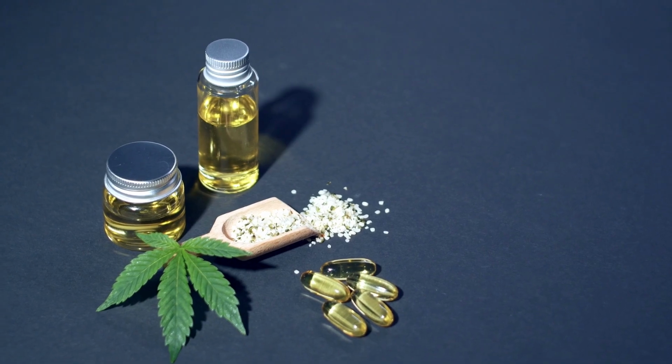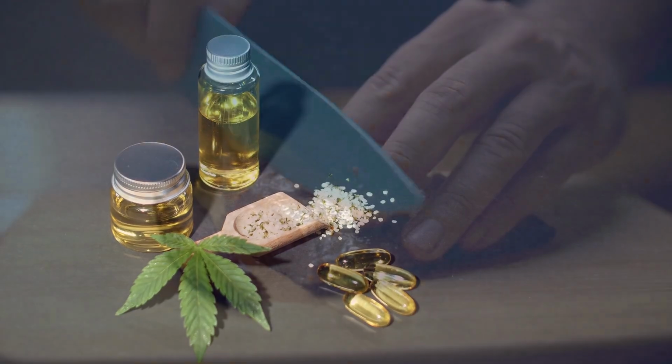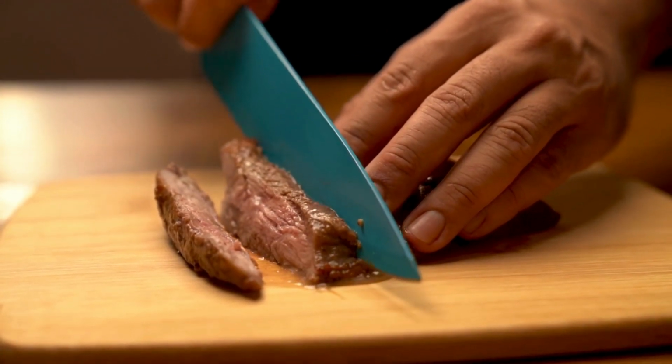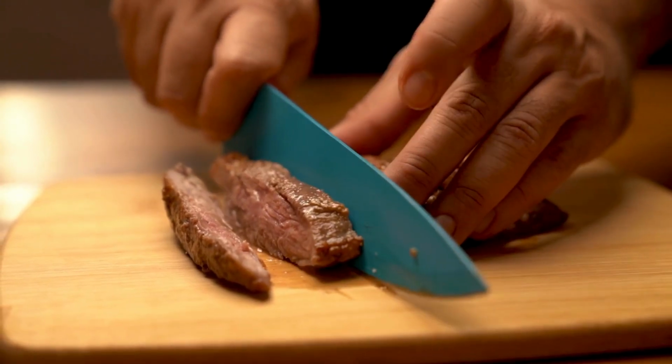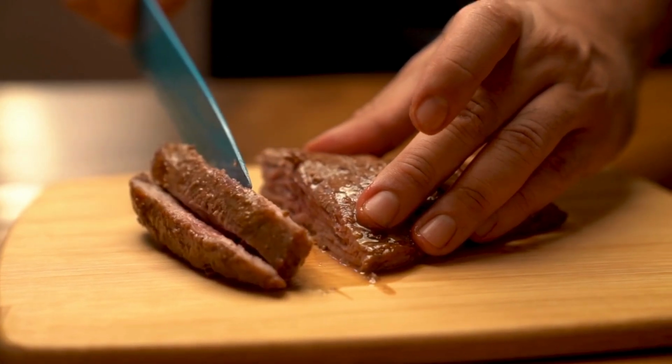Medical diagnostic criteria for orthostatic hypotension: a drop in systolic blood pressure of greater than or equal to 20 mm of mercury, or a drop in diastolic blood pressure of greater than or equal to 10 mm of mercury, within 3 minutes of standing up.